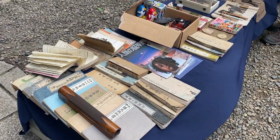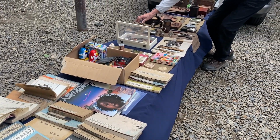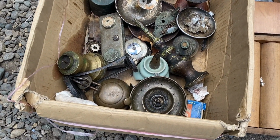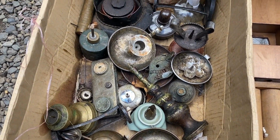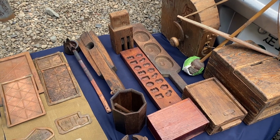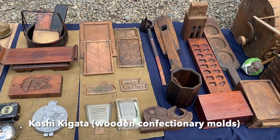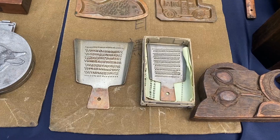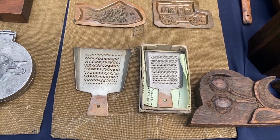It's a mix of books and some tools further down the table. It looks like measuring tools and some Buddhist ceremonial candlesticks. Most of you who have joined me before will recognize the wooden confectionery molds or the kashikigata. Some graters here for wasabi or ginger.